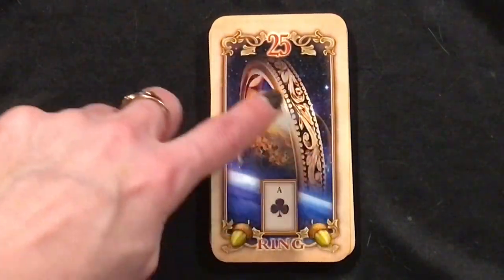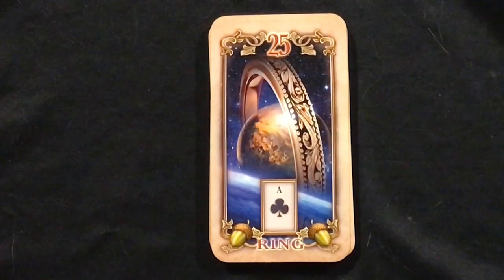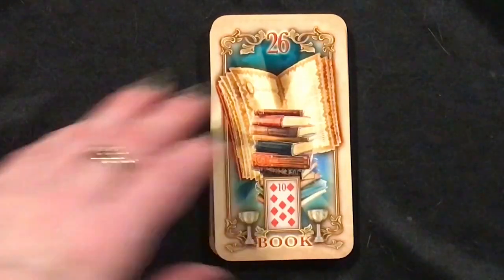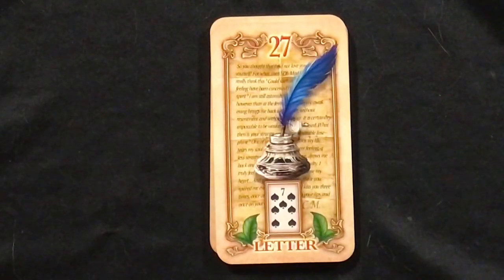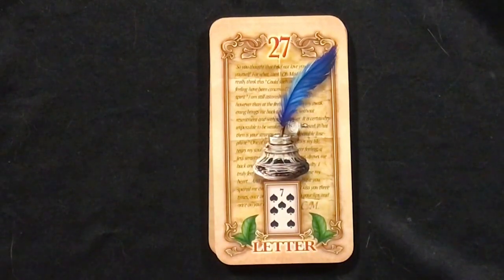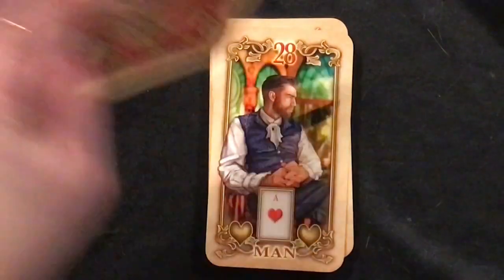It's a ring, but it's also a ring around Saturn. I think that's a really cool interpretation there. Book. Letter. I love the blue feather here. The feather pen, the quill. That's the word I was looking for.